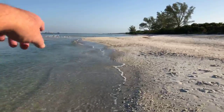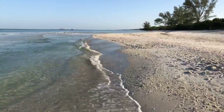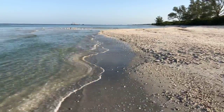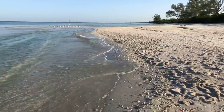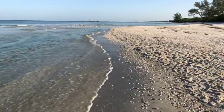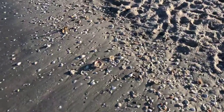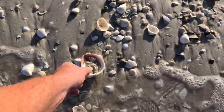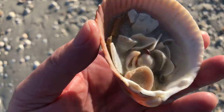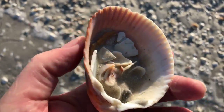I want to take a little walk out on that new little spit out there where the birds are. It's all new from the dredging, all new sand out there. Oh yeah, there's some good shelling out here this morning, no doubt about it. They're gonna find some little jewels. Look at this. Here's a cockle shell filled with shells. Isn't that cool? Cockle shell filled with little seashells.